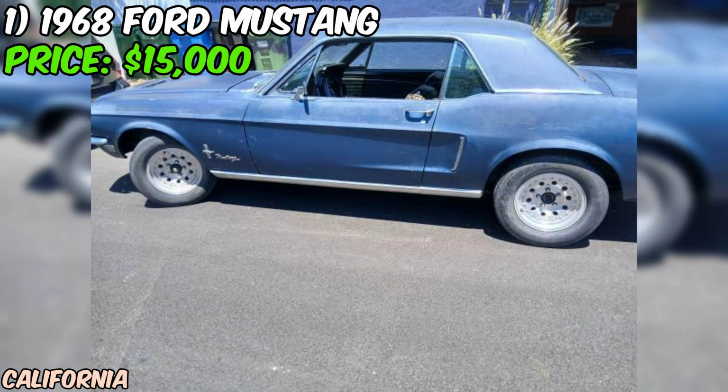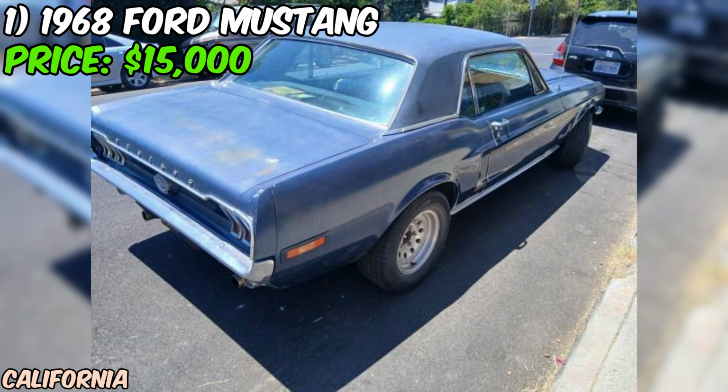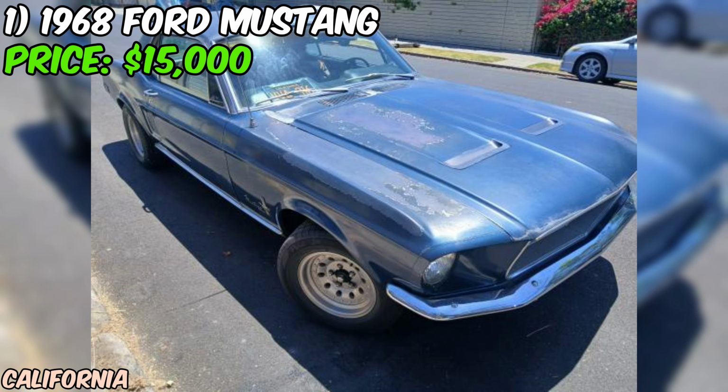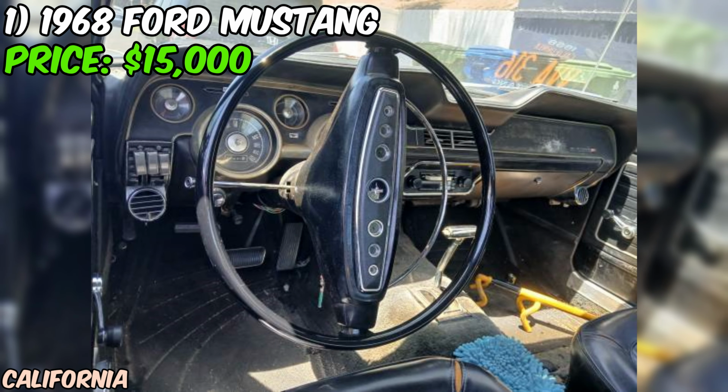Under the hood, you'll find a powerful 289 V8 engine that the previous owner rebuilt just before selling it to the current owner 8 years ago. And let me tell you, this car starts with a roar that'll make your heart skip a beat. The current owner has been meticulous about maintenance, keeping records of everything they've done over the past 8 years.